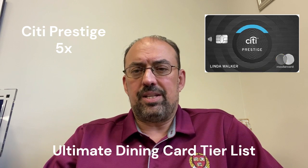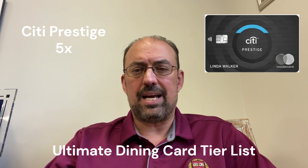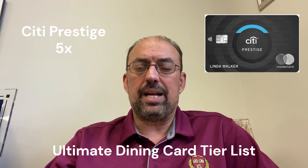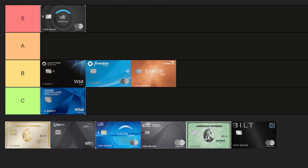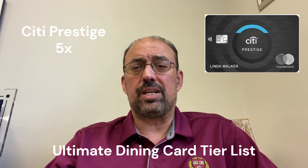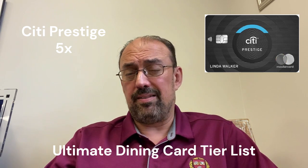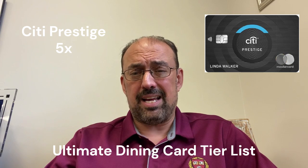So the Citi Prestige, it's got a high annual fee, but it's got a lot of credits and things that offset that. Has a great Priority Pass. I don't know where else to put it. It is going to be on this list the only S card that I have, because as far as in the S category, to me, that has to be a card that just gives you amazing dining rewards. And this is the one that I have that does. So the Citi Prestige S category.